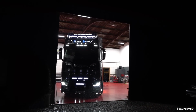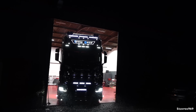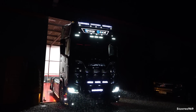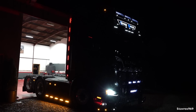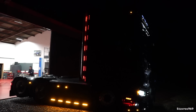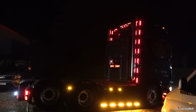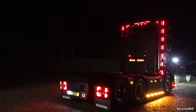So this is one of two 770s on this company's fleet. And this truck will be making its way down to Rosslare and heading over to Fishguard in the morning. As you can see, it's raining badly at the moment, which is why we had to do the video on the inside of the warehouse. So we'll try and get the truck into reverse, see what those spotlights are like.